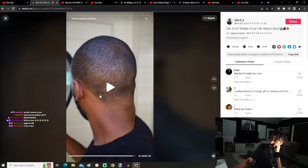I do have low porosity hair, so I need a ton of water and very little product. Usually I would need a lot of product, but obviously since I have locks, I need to go light on everything, pretty much. And I don't need much ever. I could probably not do nothing and my hair gonna grow crazy, to be honest. So everybody's different. Some people can handle it. It's not for me.